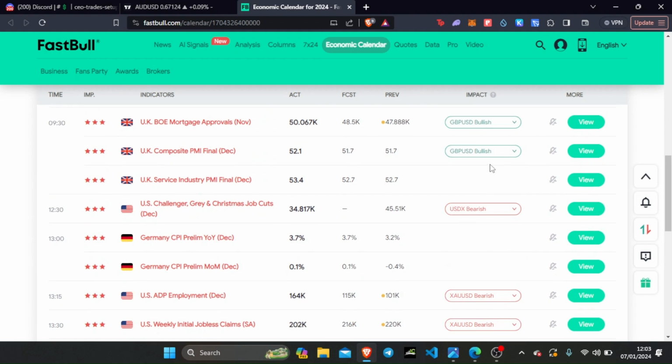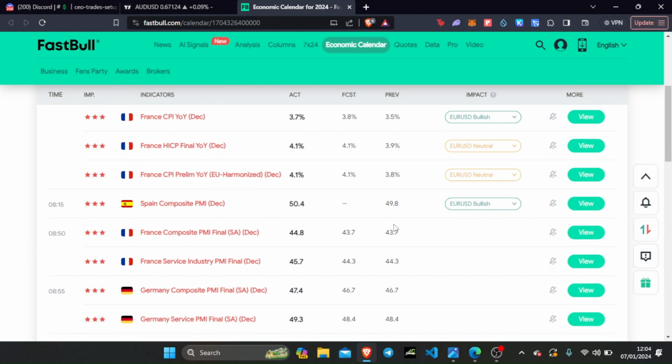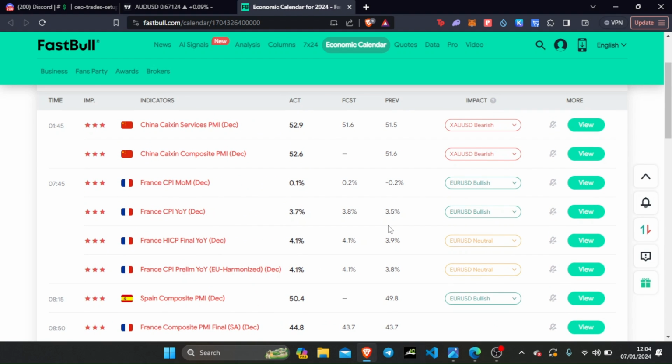As we can see, it also tells us on the side what this is going to affect and how it's affected the currency once the news has come out. So if we click on XAU USD, it can show us that XAU USD was bullish once this news event happened, right? So you have to make sure you're aware of what news is coming out and when.